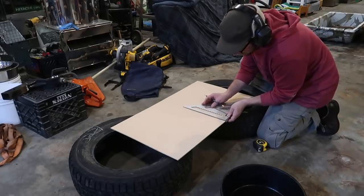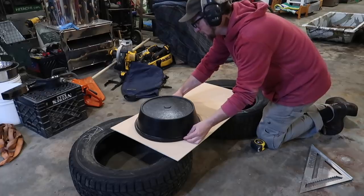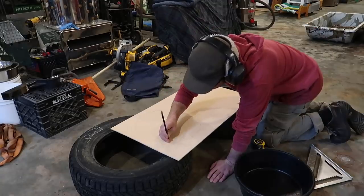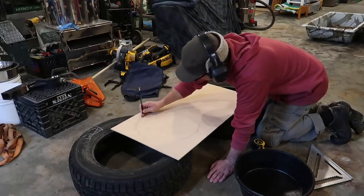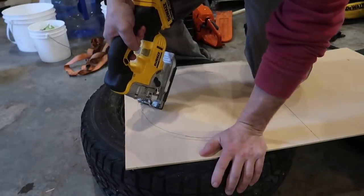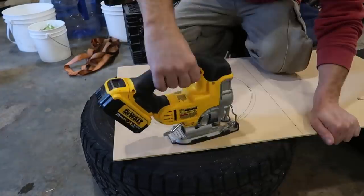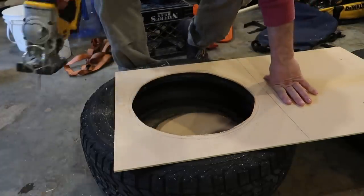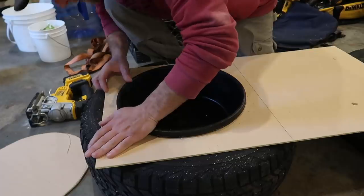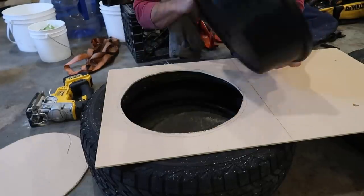This step is only if your bowls fall into your tires. So after I marked the diameter of the bowl, now I'm going around it and I'm taking the width of my finger and tracing the inner circumference, and that's the line I'm going to cut on. The bowl fits. We might have to trim it up. Or not. I like it. Alright. So what I can do now is cut this in half and mimic the same thing.